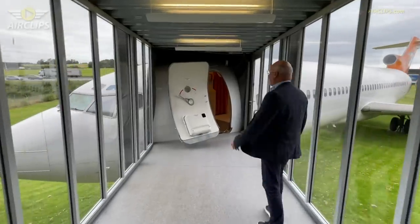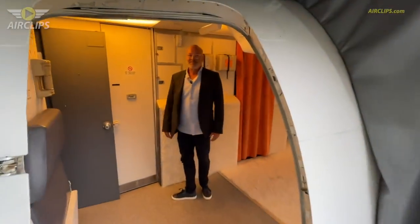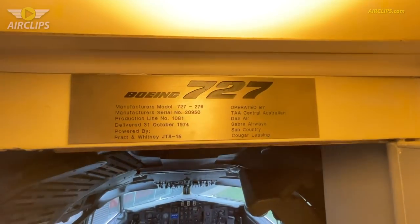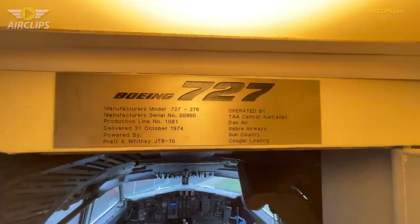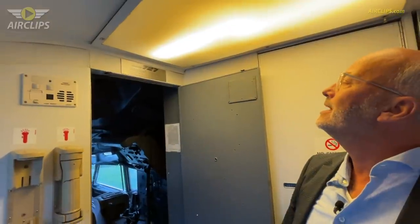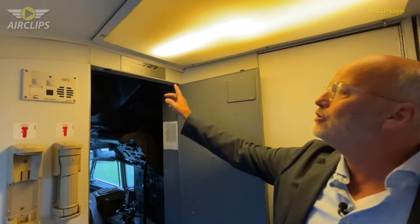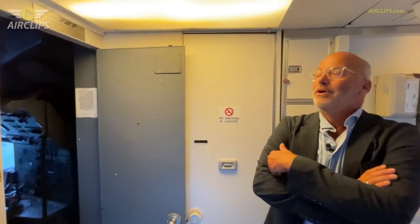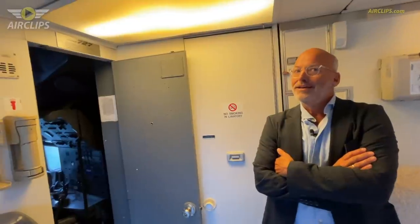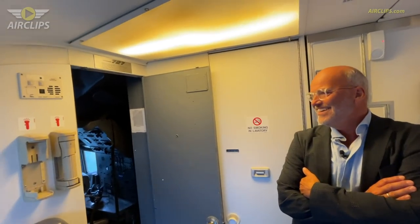So this is gate 7, and this is our showroom, more or less you can say. It's amazing. It's a 727 that was manufactured and delivered on October 31st, 1974, and it has been operated by Central Australian Airlines, Danair here in Denmark, Sabre, Sun Country, and Cougar Leasing, a leasing company. So actually it flew in Denmark back in time. I think that's a British company, Danair. Danair? Yeah. Okay. You know better, I'm not too sharp on aviation. But it's great. What a history.